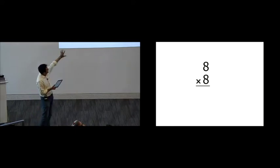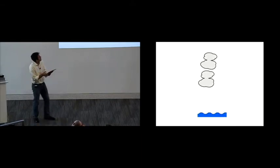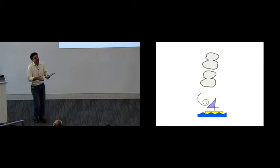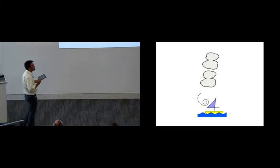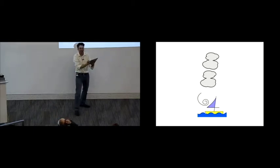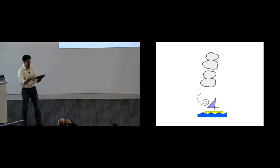So 8 times 8, let's turn this into a little visual story. I transform it into, what do those look like? Clouds. Okay, do they still kind of look like 8s? Okay, so let's watch what happens. Some wind blows a sailboat onto the screen. Now, wind does not come out of clouds. Okay, so this is physics. This is terrible. But okay, this is the story. Okay, and do you see? What does it look like down there? 64, right? Okay, so now let's map it back into numbers.